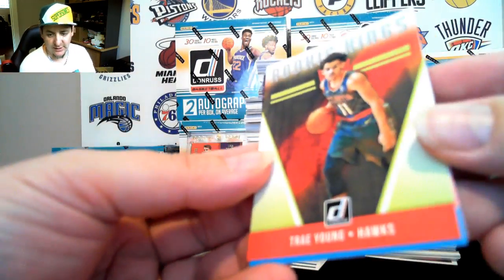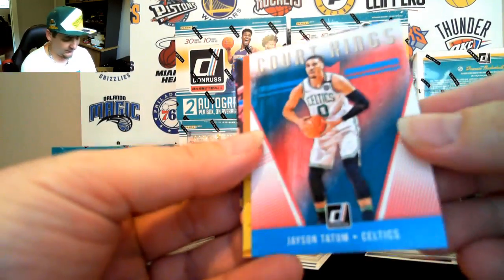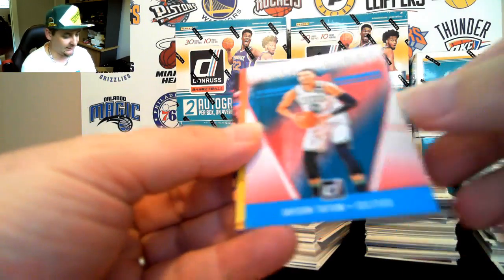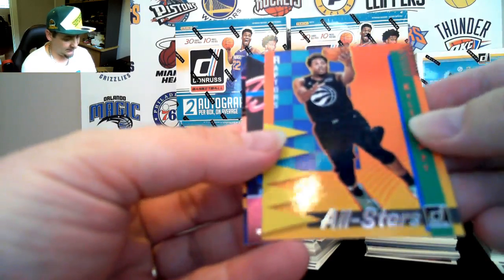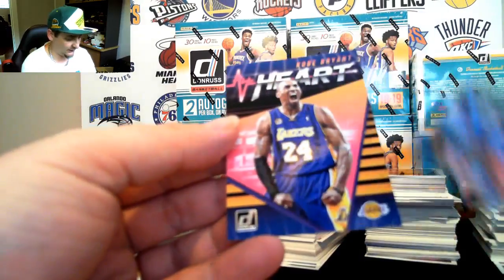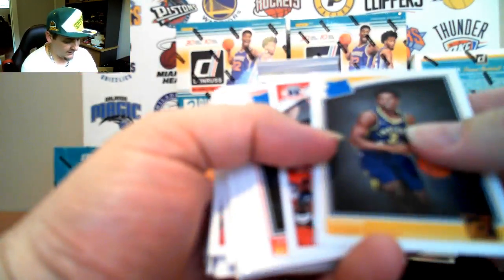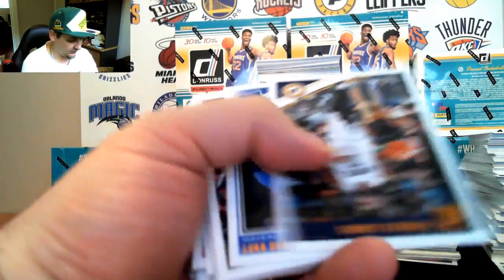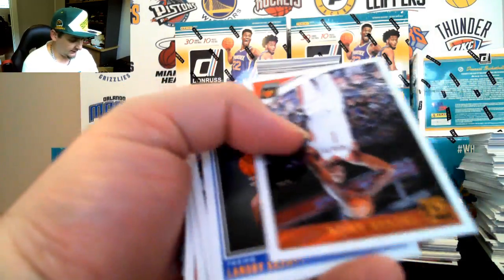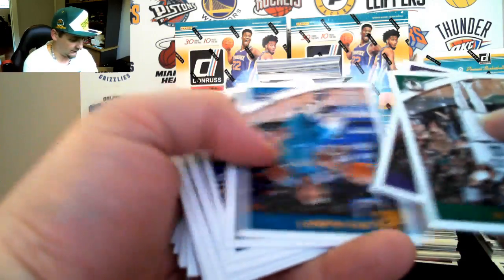Rookie Kings, Trae Young. Court Kings, Jayson Tatum. Man, I can't believe they came from behind today, take out the Suns. All-Stars, Kyle Lowry. Wishful thinking, Kyle Lowry, Kobe Bryant Hart. Rated rookie, Aaron Holiday. Gary Trent Jr., Luka Doncic. Justin Jackson, Landry Shamet, Jaren Jackson Jr.